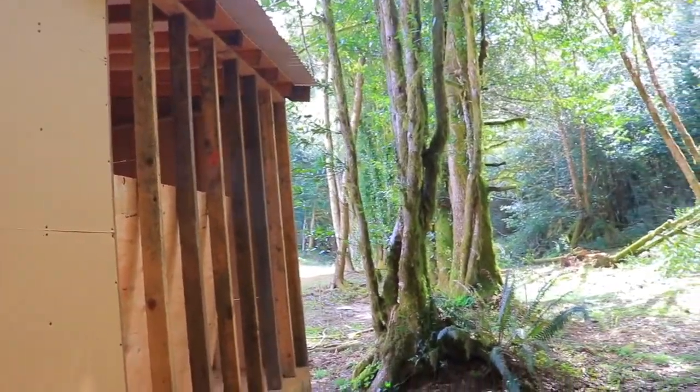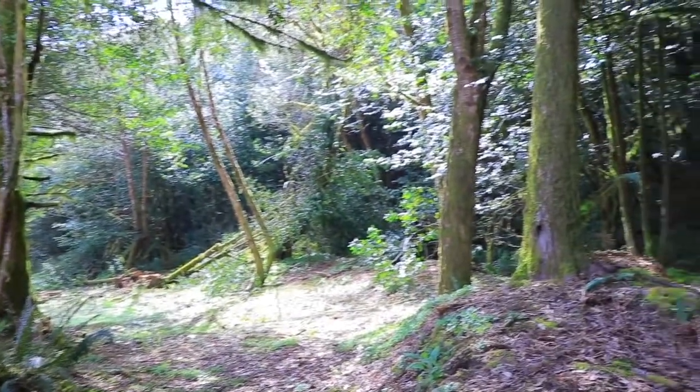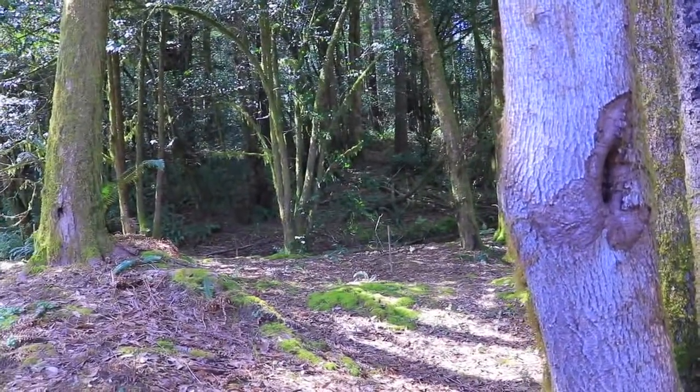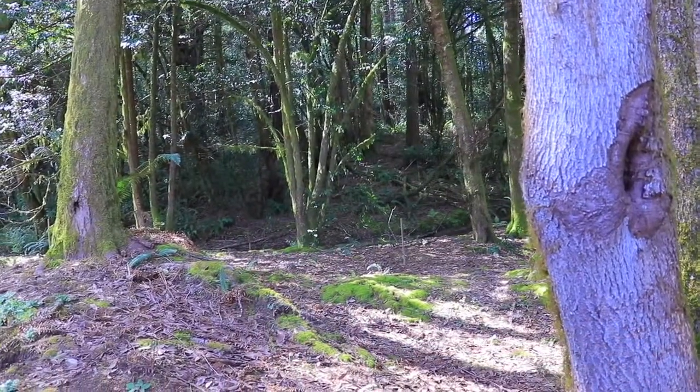As you can see, it has a pretty nice view of the back, and over there is a creek.